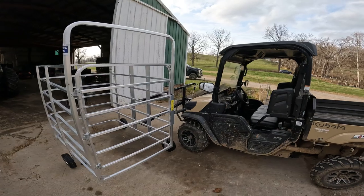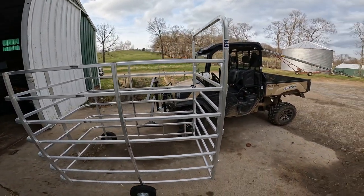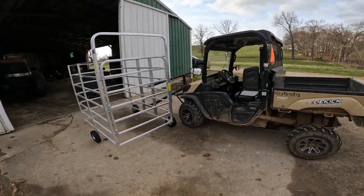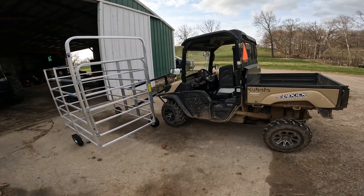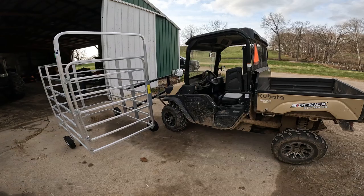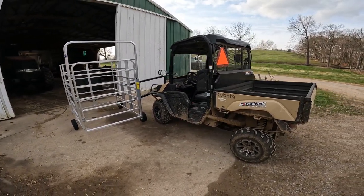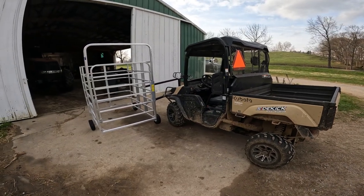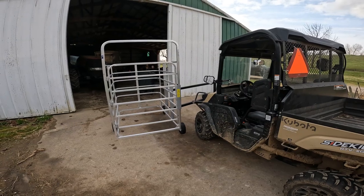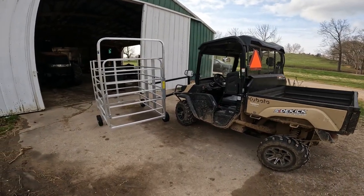Now, when I was researching these things, there were a couple different styles. A lot of them had basically a whole bigger cage that rode beside the UTV. You couldn't raise it, you couldn't lower it, and that would probably be okay in certain situations. But with the rough country that we have around here, I thought it would be better to have something that I can raise up in the air and be a little bit more maneuverable with.